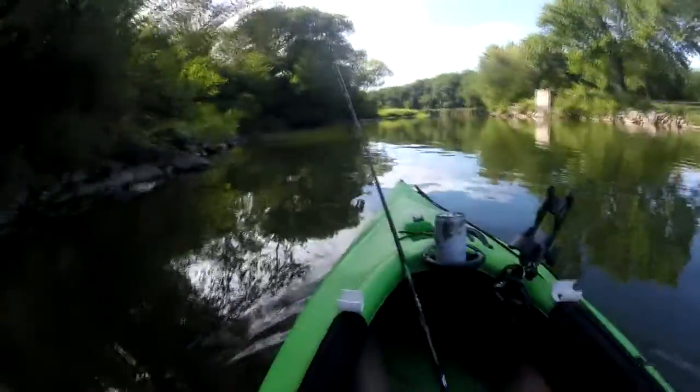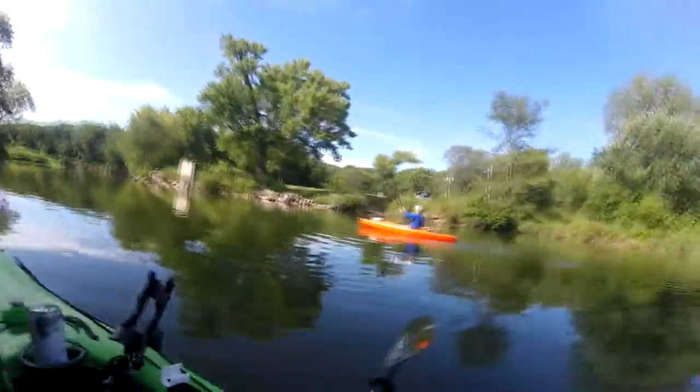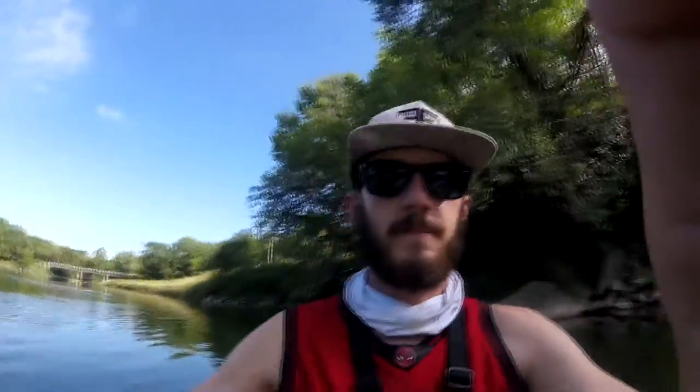Today we are on the 10-foot kayak. So I got Bubba over here, getting him out on one of his last expeditions before he goes off to college. And we are fishing a river that's pretty close to me for smallmouth. That's our main species that we're going after. But I know there's walleye, pike, largemouth, perch, crappie, bluegill, and two different species of catfish. So hopefully we get something.